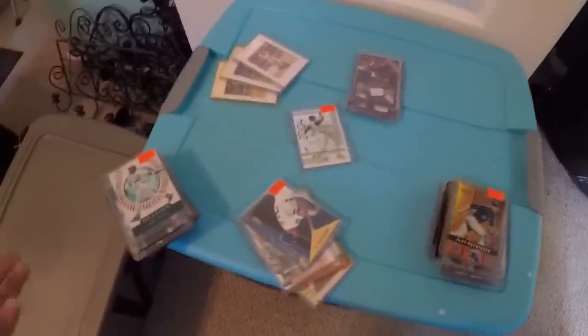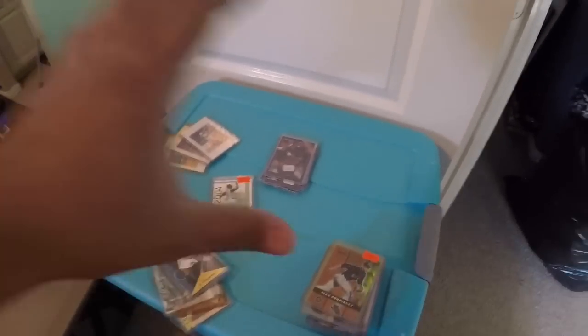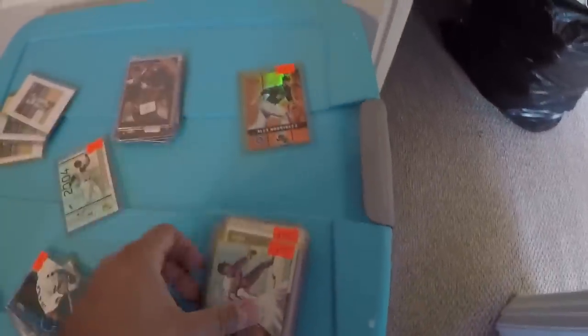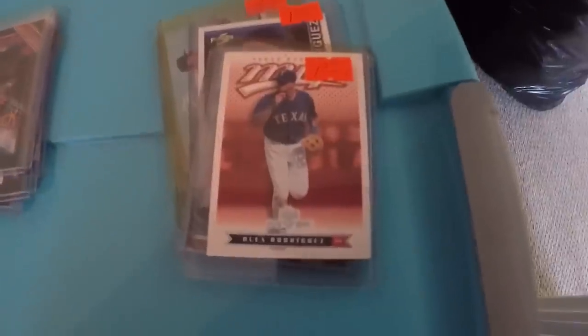Looking at this set, here's just a couple of little stacks that I made. I've got a lot more over there that I'm going to go through. But we're going to flip through some of these cards and give you an idea what's out here. Now these are just a very, very small handful of Alex Rodriguez. Great ball player, for sure, future Hall of Famer. Let me get a closer look so you can see better.